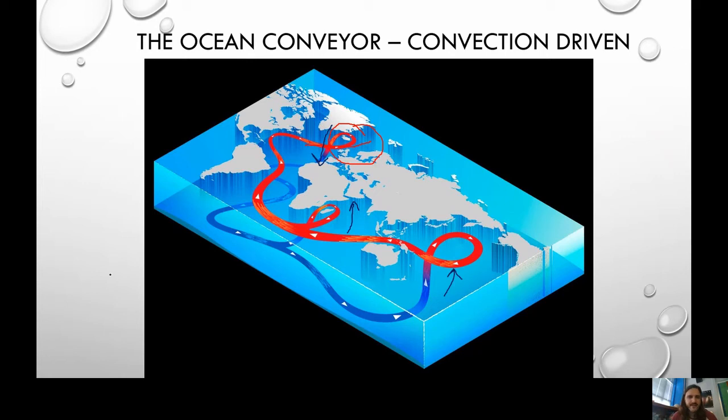The overall effect that this has on the world is massive because we have a net motion of warm water coming up this way from the Atlantic Ocean up to Northern Europe and to the Arctic Ocean. And then we have this cold water that's coming from the bottom of the ocean back up to the surface over here in the Indian Ocean and the Pacific Ocean.